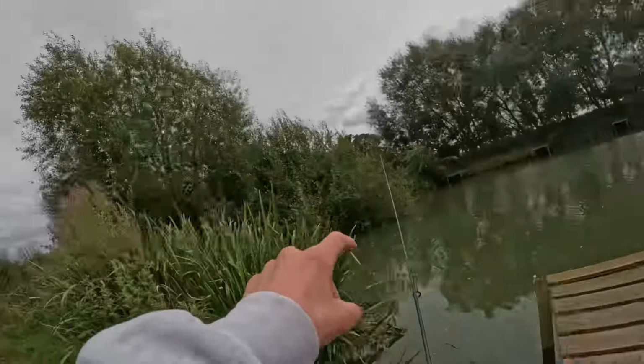That was a good cast, I got it right in the bush. Nearly got snagged, but I didn't, thankfully. It was right in the bush and a perfect cast.